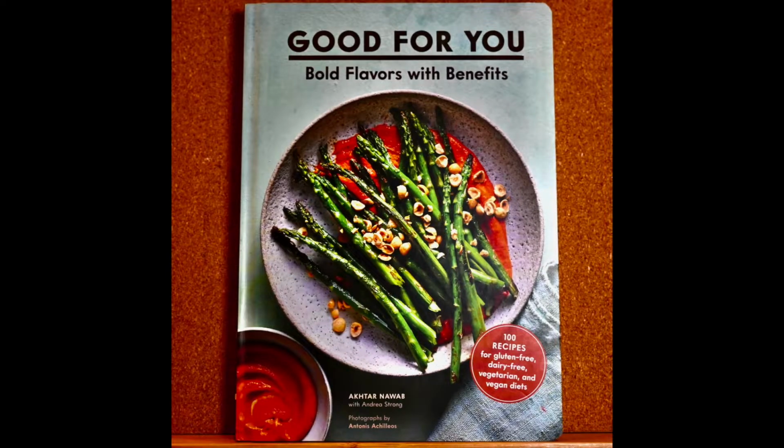After that book, I've got Good For You, Bold Flavors with Benefits. Akhtar Nawab is the author. 100 recipes for gluten-free, dairy-free, vegetarian, and vegan diets. Obviously, it can't be all these things at the same time, but this book does tell you which is what.